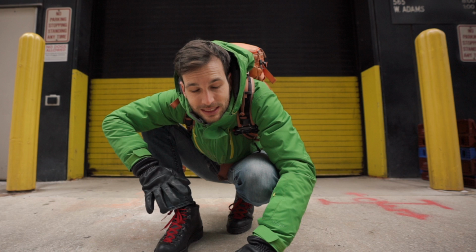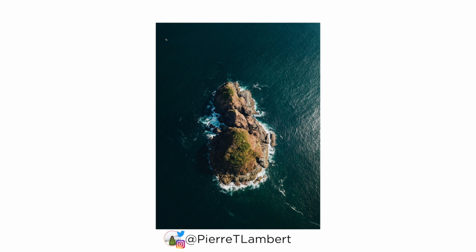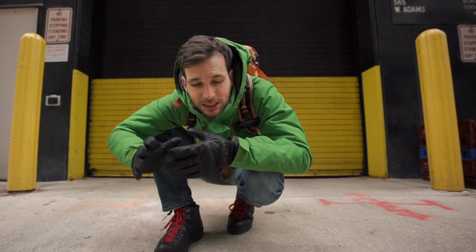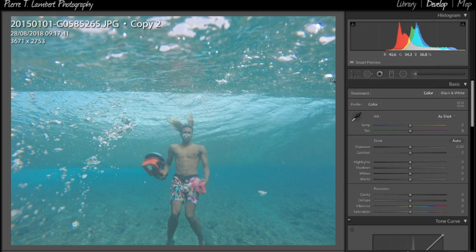So when I'm editing, and that's especially true, for example, if you're shooting with the GoPro, with the drone, or if you're shooting in very hazy conditions, editing is going to play a crucial role. So here, let's take that photo for example.